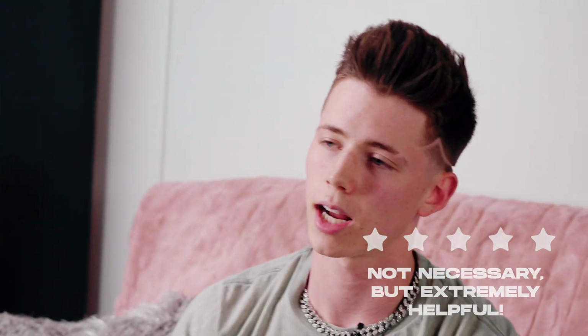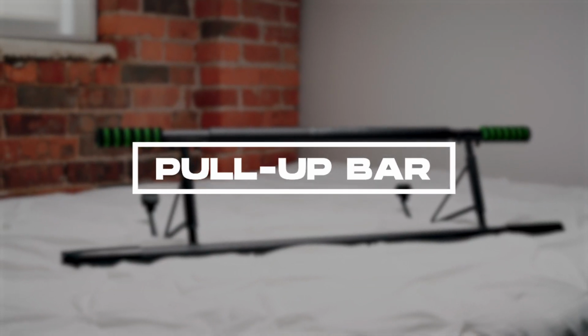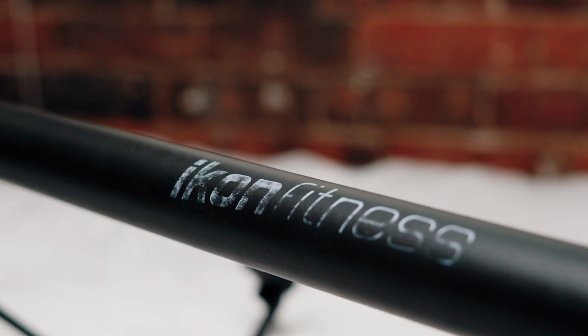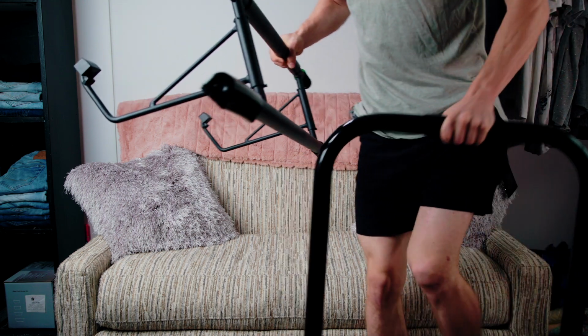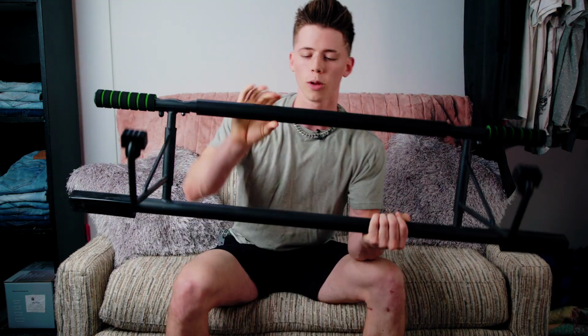The next product that I'm gonna show you is the pull-up bar that I got from Amazon. And if I'm being honest, I couldn't find this exact one on Amazon, but there are literally like 6 others that are identical to this pull-up bar, just a different brand. So this one is Icon Fitness.